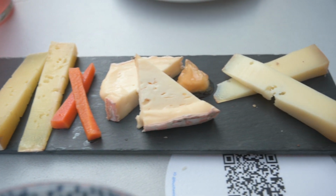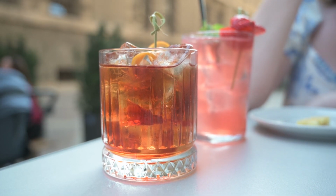There is another spot I would recommend, and whenever I find more, I'm gonna add it to a blog post. I'm gonna leave it linked down below. But we are here for aperitivo. So I have my cocktail, it's My Lady. It's a vodka passion fruit with a couple other goodies in it.